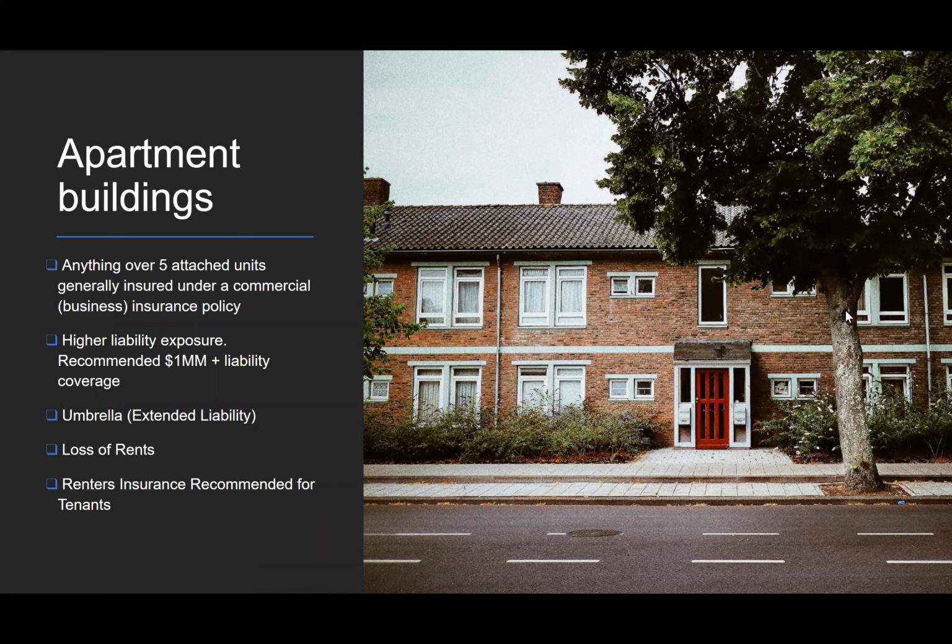And then another example is if you have, let's say, 2 units in one structure and 3 units in another structure, that would still fall under personal lines because it's being insured per structure. So as long as you don't have 5 attached units, you can insure with personal lines, or if you have 5 attached units or more, then that's when you need that business insurance policy, okay?